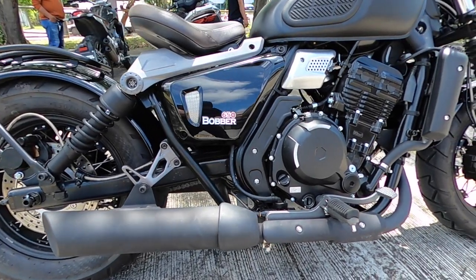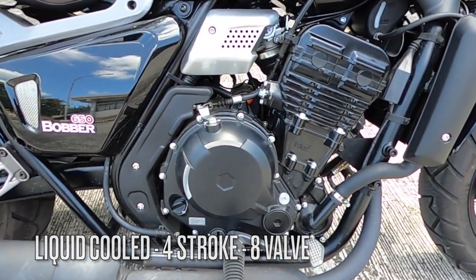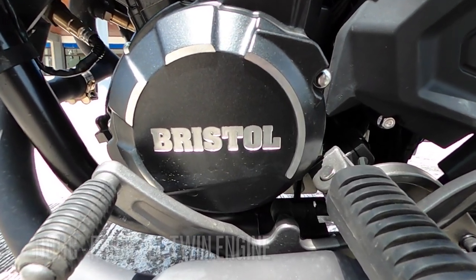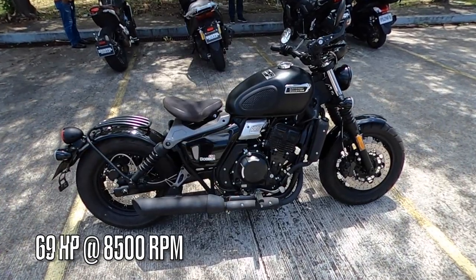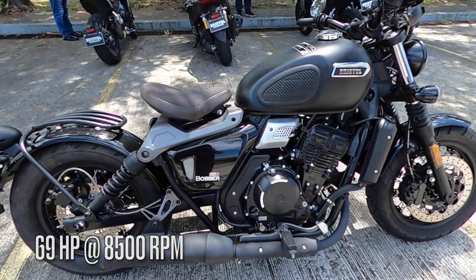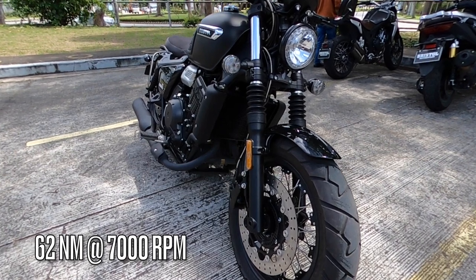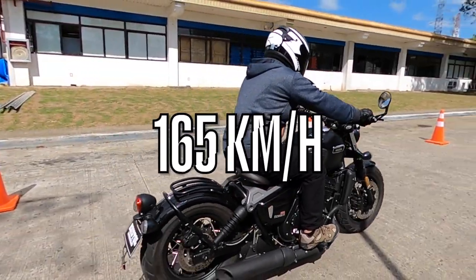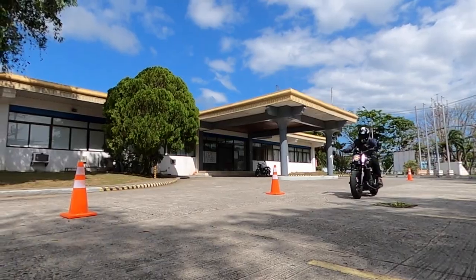At the heart of the Bristol Bobber 650 is a liquid-cooled 4-stroke 8-valve DOHC parallel twin engine with a displacement of 649cc. It has a max power output of 69 horsepower at 8,500 RPM and a max torque of 62 Newton meters at 7,000 RPM. It can run an impressive top speed of 165 kilometers per hour. Not too shabby for a classic looking ride.